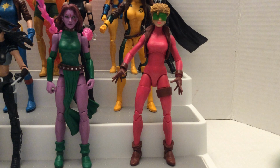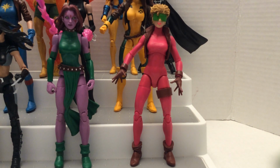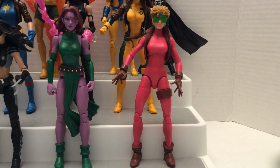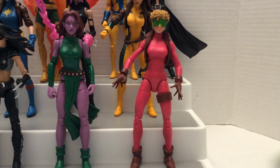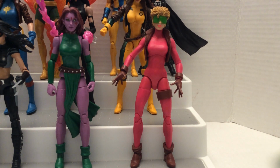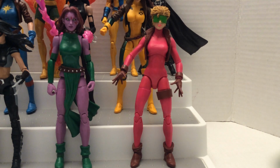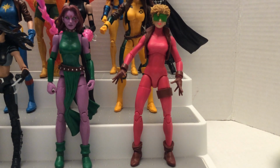The Boom Boom here has been in a romantic relationship with a fellow who is also a mutant called Cannonball. And all I know is that she's been affiliated with X-Men and several other groups. And at this point in time, this is the only known figure of her. I do not recall seeing this particular character in the vintage Marvel Toy Biz X-Men line from back in the 90s, but I still think she looks pretty good.